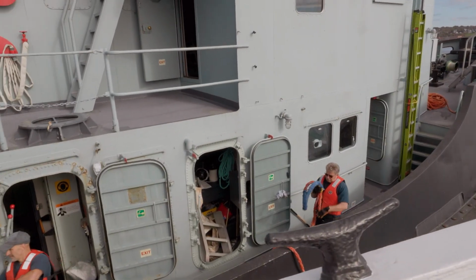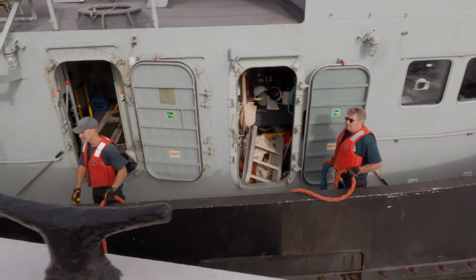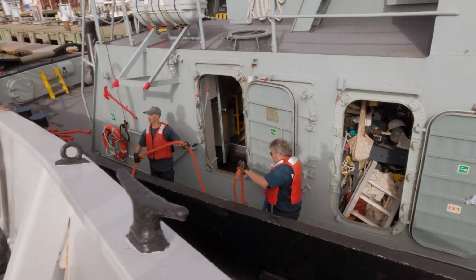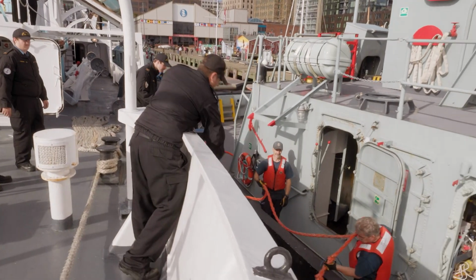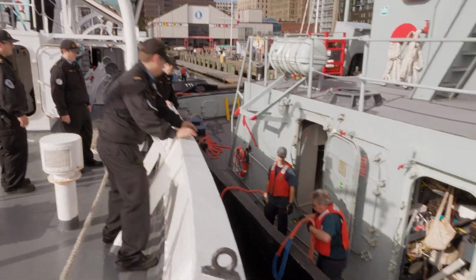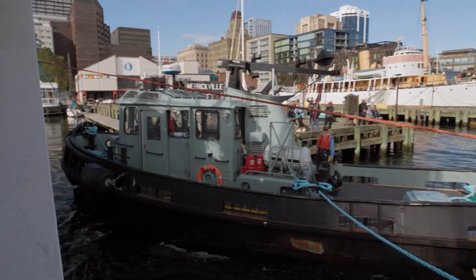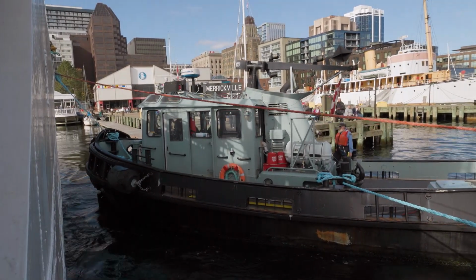We're on our way to put away the ship for the winter. That's right. So tell us where we're going and why that's the place. Yep. Well, as of Sunday was our last day open for visitors, even though there's still cruise ships coming in, but it's now time to move the ship back into HMC Dockyard for the winter.